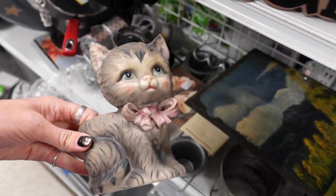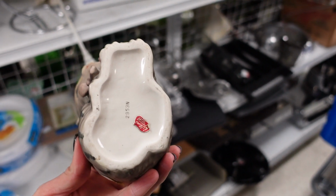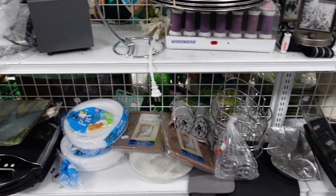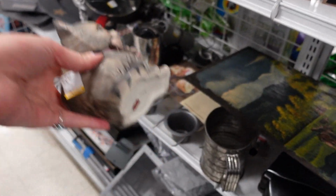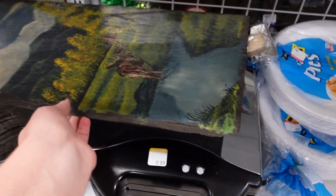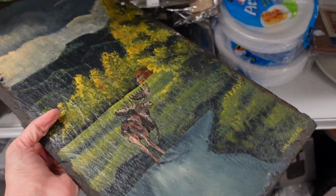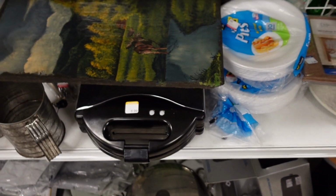I did spot this kitty cat, and this was an adorable little Lefton kitty planter. I was surprised there was no damage on it. I did like this plaque here. It was nice, but that's not something that I could consider shipping, and it's not something I would be interested in putting in my booth.